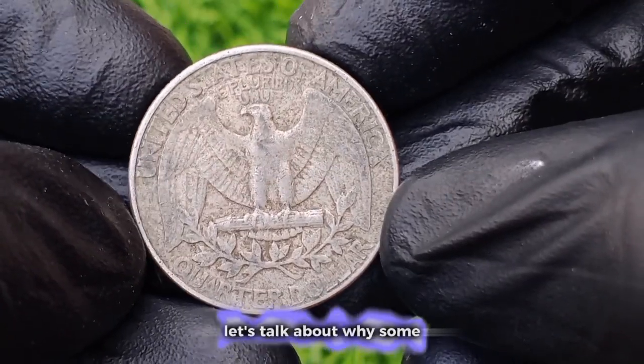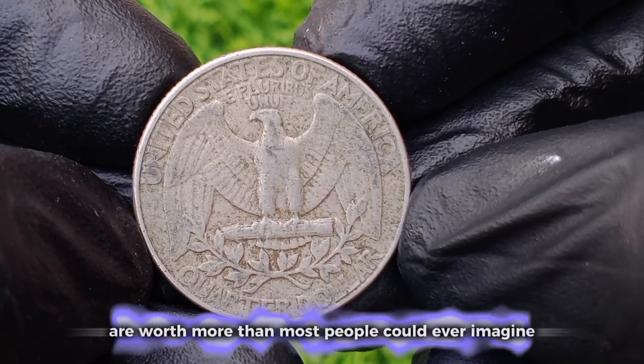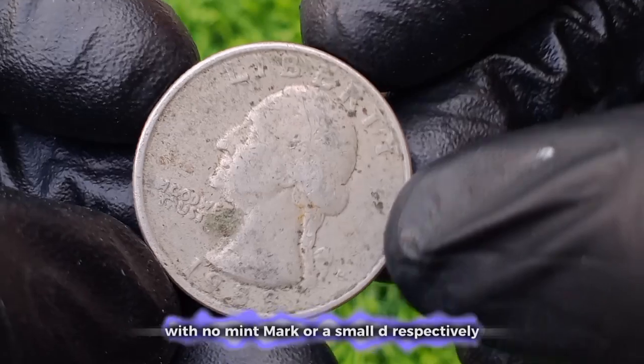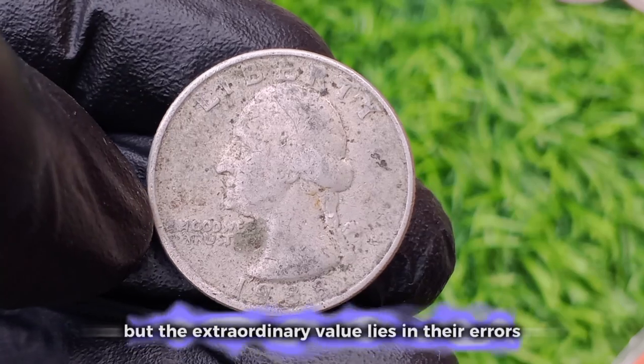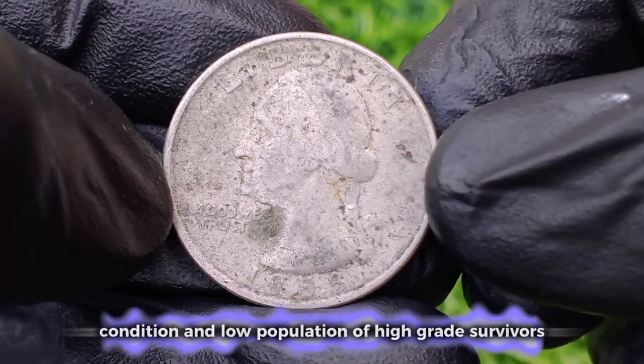Let's talk about why some 1985 Washington quarters are worth more than most people could ever imagine. Minted in Philadelphia and Denver, with no mint mark or a small d respectively, these coins usually seem quite ordinary. But the extraordinary value lies in their errors, condition, and low population of high-grade survivors.